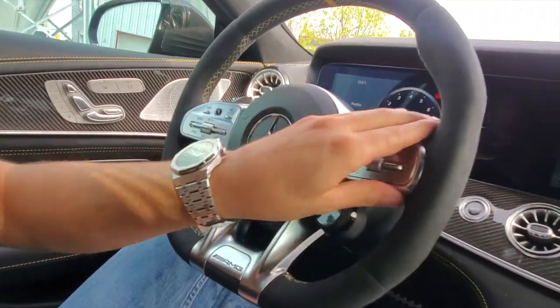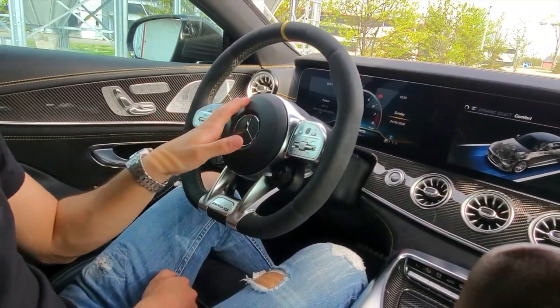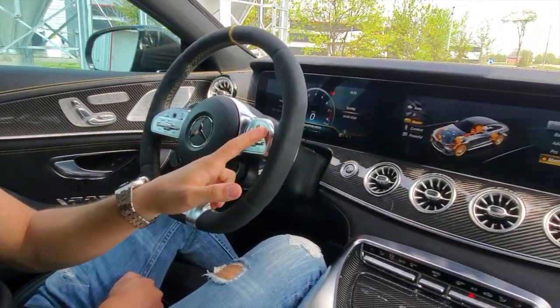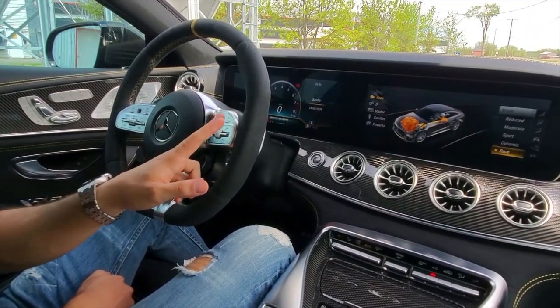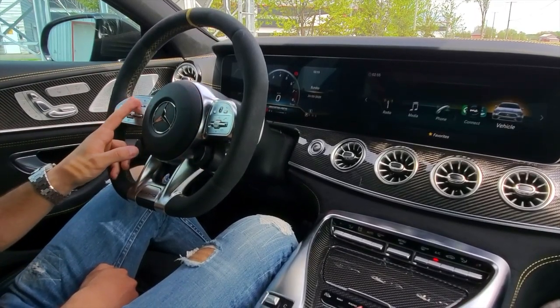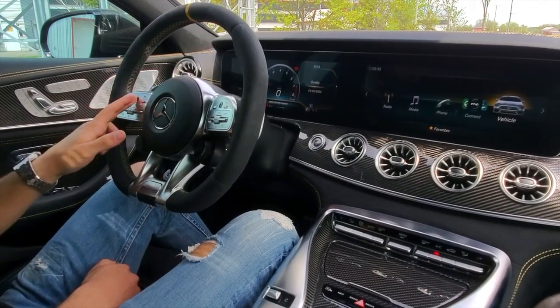Then for this part, I just find there's a lot of buttons and it's kind of complicated. This allows you to touch the screen over here and change all the modes. Sometimes it doesn't work that well. You're going to try to switch and it's just not going to switch. This one is to fix the display over here.